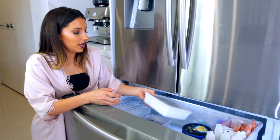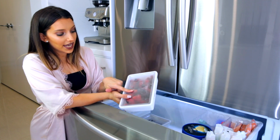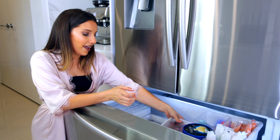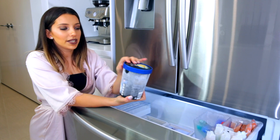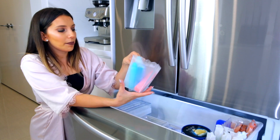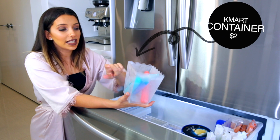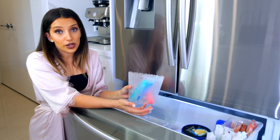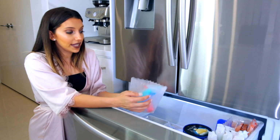And then on this side, we have the same container again with some frozen fruit for smoothie making inside there. Then we just have some delicious ice cream. We've got one of these little Kmart containers. Now, once again, these are the clear polycarbonate plastic, which I love. And they were only $2 from Kmart, and they were a really great size for things like this.